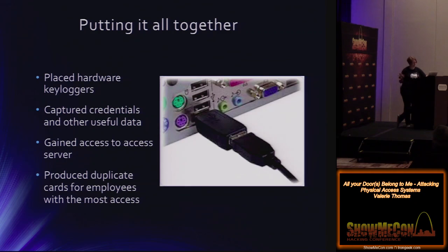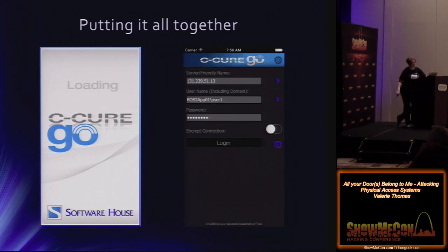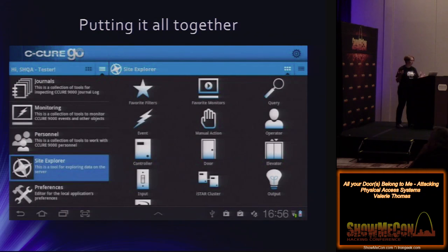They decided that it would be too hard to click on the computer, so they made a mobile app for you to be able to go in and unlock doors and make changes to the physical access system. So you can grab that in the software store. It's free. You can just grab it. Apple Store, Google Play, whatever. Put it on your device. Log in from the wireless network in the parking lot. And then you can just open whatever door you want.